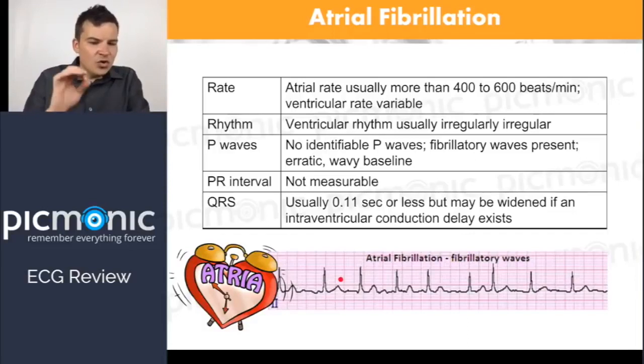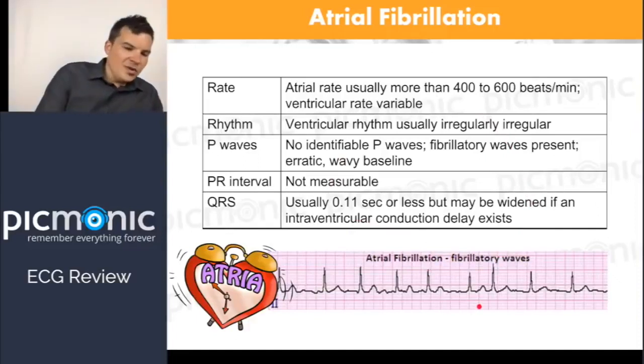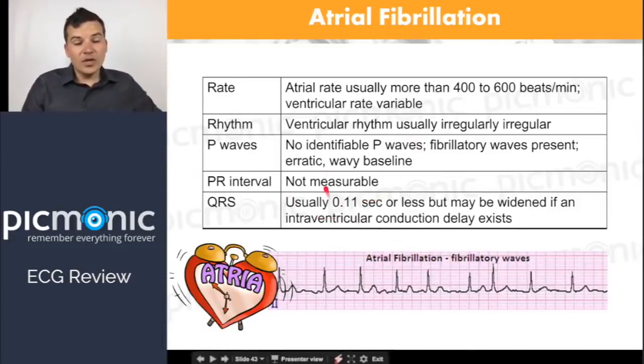And every time you get an irregularly irregular rhythm, and you have QRS complexes that are changing distance over time, it's very likely that it's atrial fibrillation. If you have wide QRS complexes, that's obviously a much more serious problem. But you should always have atrial fibrillation on the tip of your tongue, because you're always going to get this thrown at you because it's so common as people age and they end up with atrial fib.